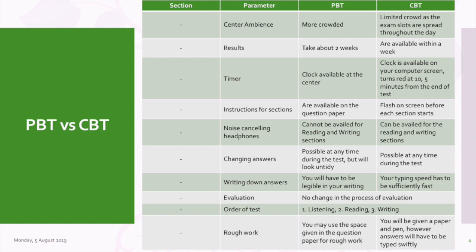The next thing that I have in mind is the time that the results take to reach you. Now, results take about 2 weeks or sometimes even more if you have written a paper-based test, whereas in a computer-based test, the result can reach you even within a week, even 5 days sometimes. So that's an advantage if you want quicker results. If you have tougher targets with respect to time, then I believe computer-based is the choice for you. But if you don't have the pressure of time, then you can consider a paper-based test as an option.